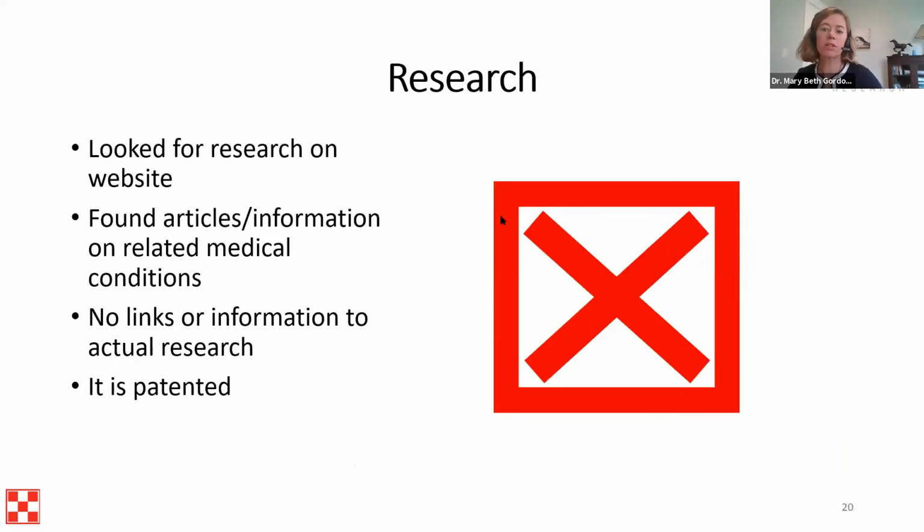Let's talk about research. So I went to their website. I looked for research. I could find none. No research that they had ever fed it to horses. No research that it had been published anywhere. I did find articles and information on related medical conditions, such as colic in horses and gastric ulcers and what they mean, but no links or information to actual research on this product.